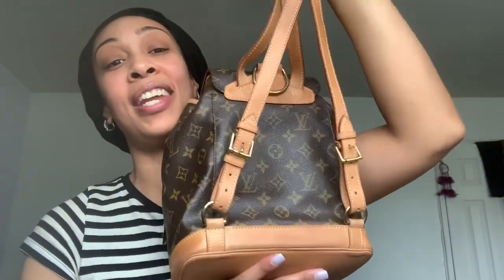And even though I didn't buy it brand new in a Louis Vuitton store, I have to say this is definitely one of my favorite purchases ever. I just love the preloved market specifically because of that reason. I love this bag. It's definitely one of my most favorite purchases. I love these straps. I love how it just turns into a nice pretty honey golden patina over time.